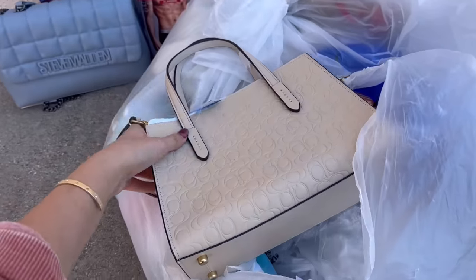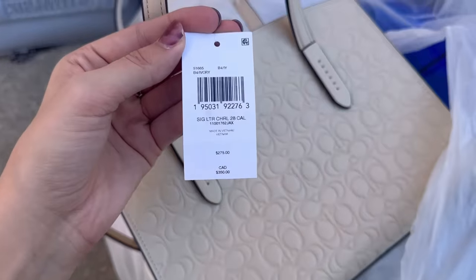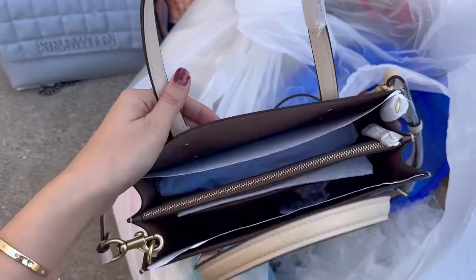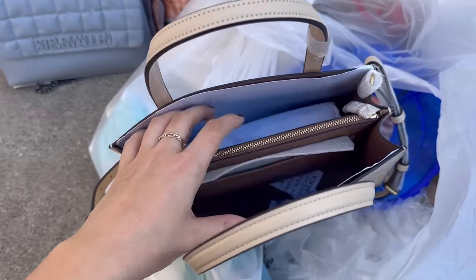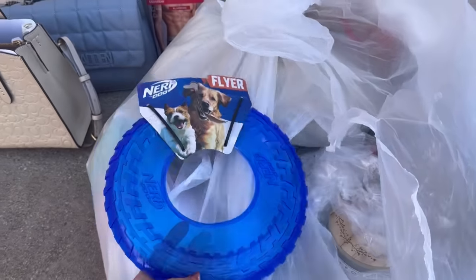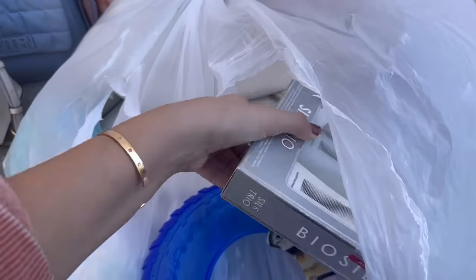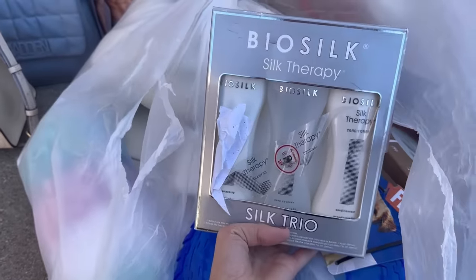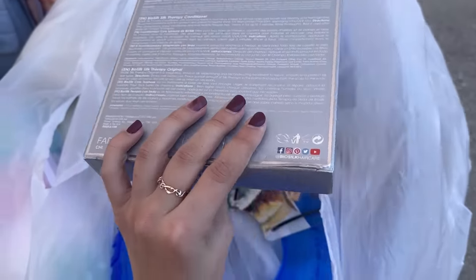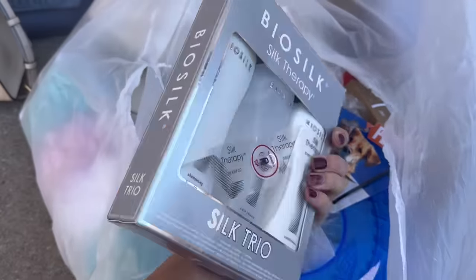Here's that purse I found, and it's definitely a Coach purse. It still has its original tags, $275. That's insane. I don't see anything wrong with it. I'm gonna test the zipper, but it looks brand new. And then it looks like there's just a bunch of random stuff in here. There's some dog toys. Oh, what is this? BioSilk shampoo. I think it's a shampoo and conditioner set. That's really cool. I think that's expensive too. Oh yeah, they crossed it off, $17 for that.